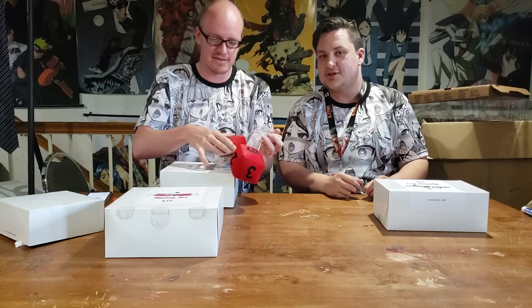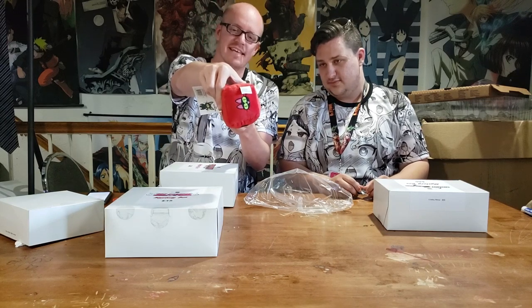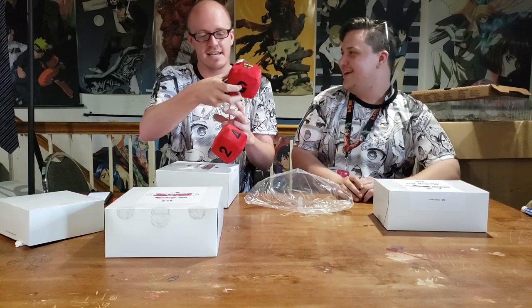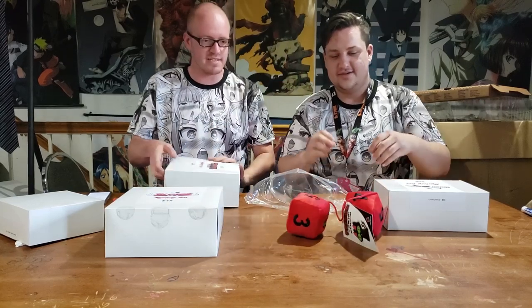Fuzzy dice, and you might be like, what does that have to do with Trigun? The one is the cat from Trigun, which is a huge portion of Trigun, is the cat. You hang him from your car, there's the cat. Well, I wouldn't hang him from my car, but I really like them. It is a Toy Vault exclusive, so that's a bonus there.